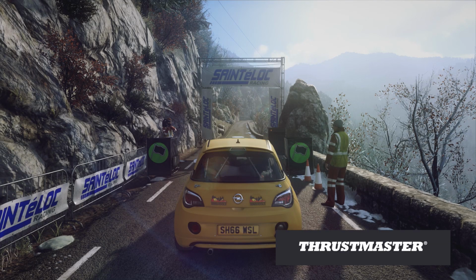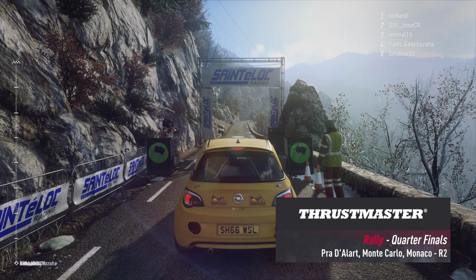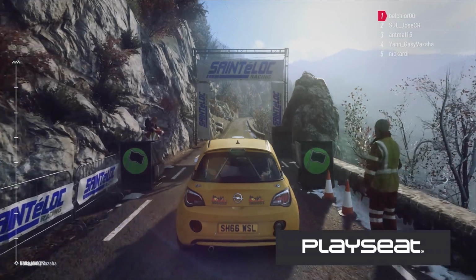Well, there we can see the cars getting ready to go then. So we go into the next one. This is the PS4, Group A. This is the quarterfinals. Five will be narrowed down to three in this one. Everyone looks ready to go, and we are about to get underway then.